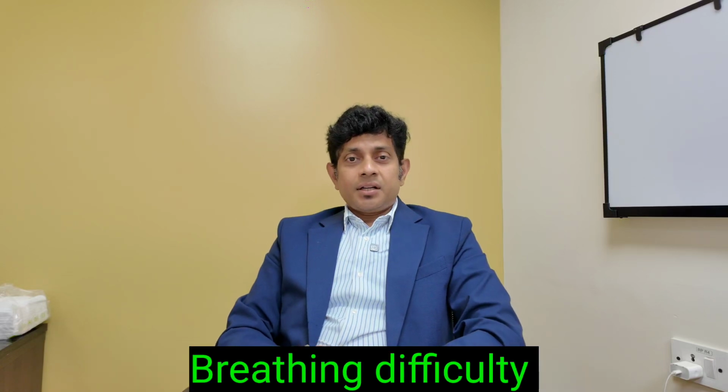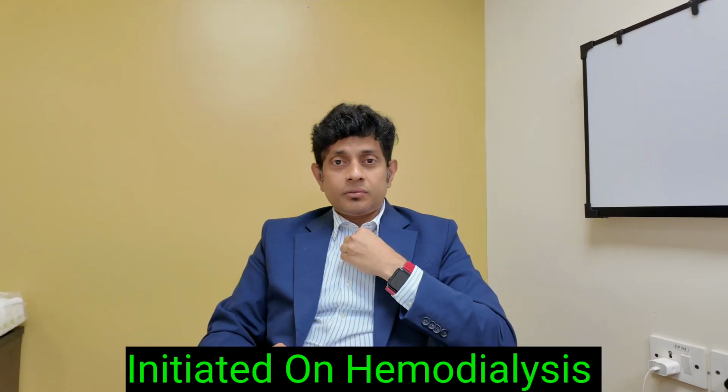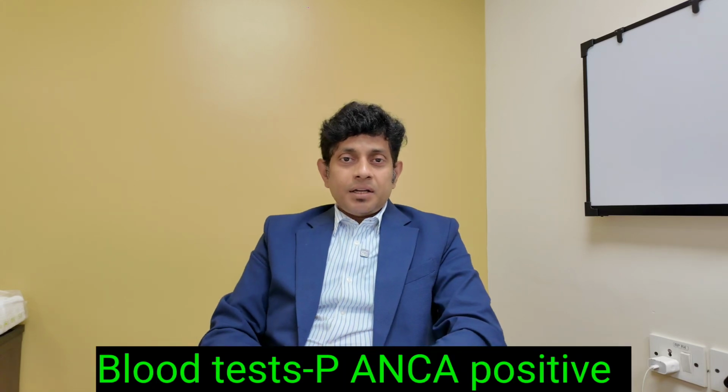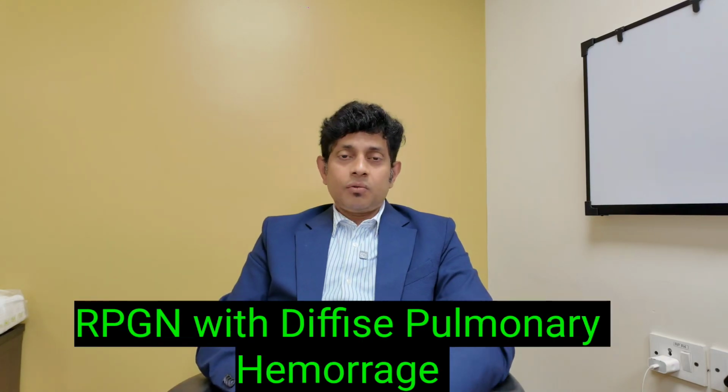The patient presented with sudden onset of breathlessness of 1 day history, and was admitted to ICU and initiated on dialysis in view of severe metabolic acidosis and fluid overload. Once stabilized, we got an initial blood test, which was suggestive of P-ANCA positive. With the background history of rapidly progressive glomerulonephritis, X-ray showing infiltrations, and hemoglobin dropping from 10 milligram to 8 milligram per dL, I had a strong suspicion of rapidly progressive glomerulonephritis with pulmonary involvement.